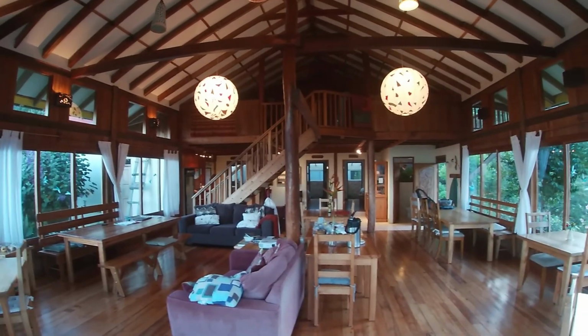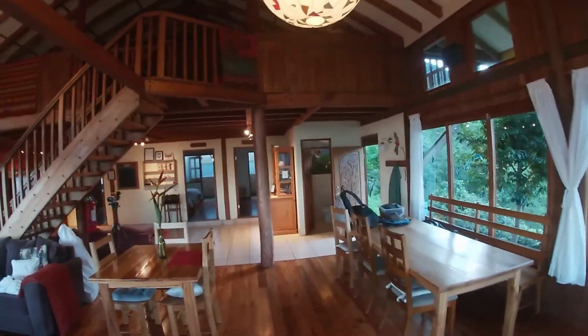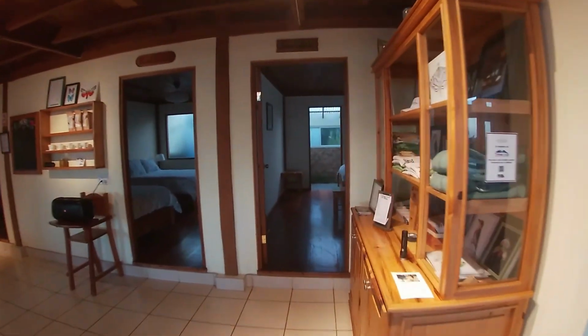The main lodge is beautiful. There are 3 rooms on the main floor, a kitchen, and a large living space. Hummingbirds come right up to the feeders at the windows, and they are a delight to watch.